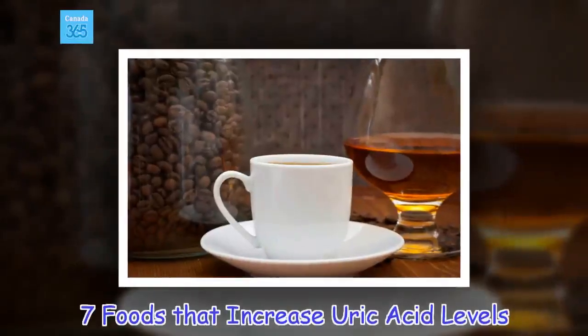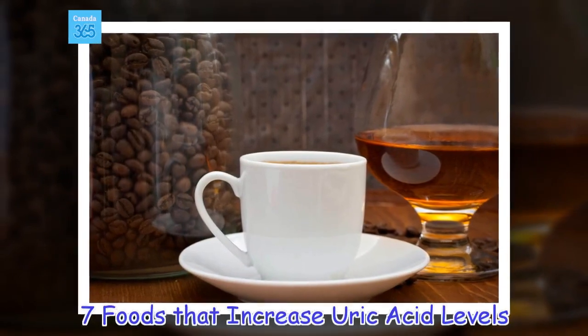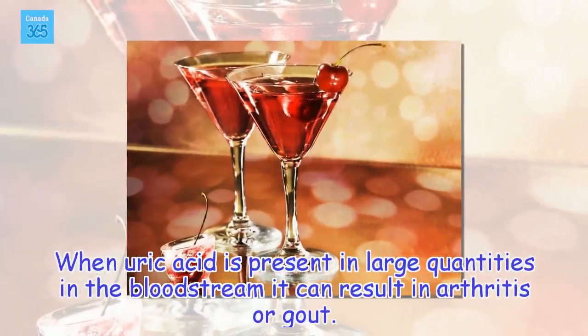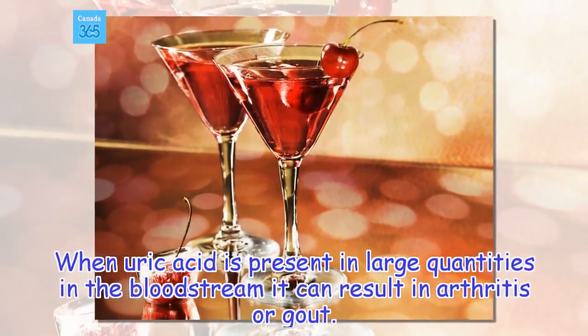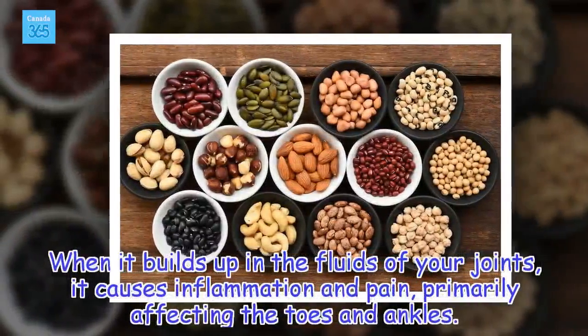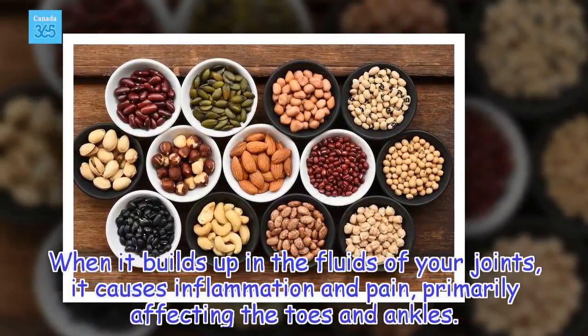7 foods that increase uric acid levels. When uric acid is present in large quantities in the bloodstream, it can result in arthritis or gout. When it builds up in the fluids of your joints, it causes inflammation and pain, primarily affecting the toes and ankles.